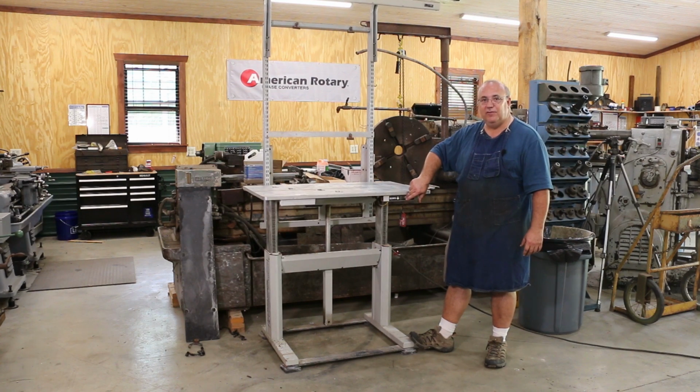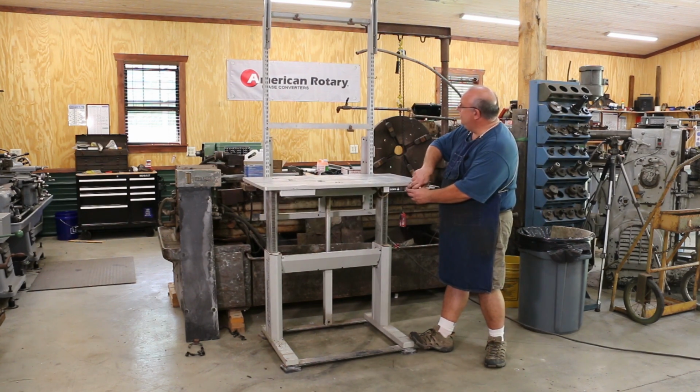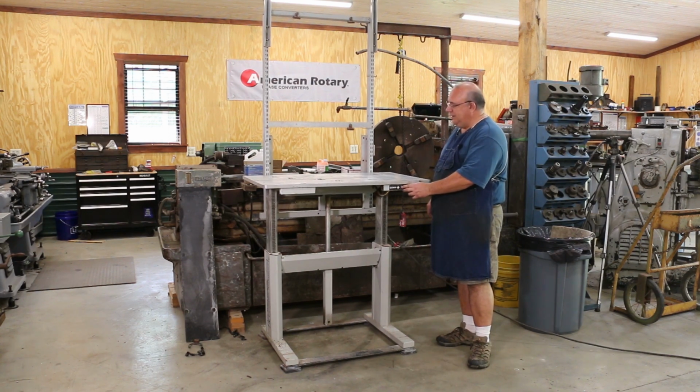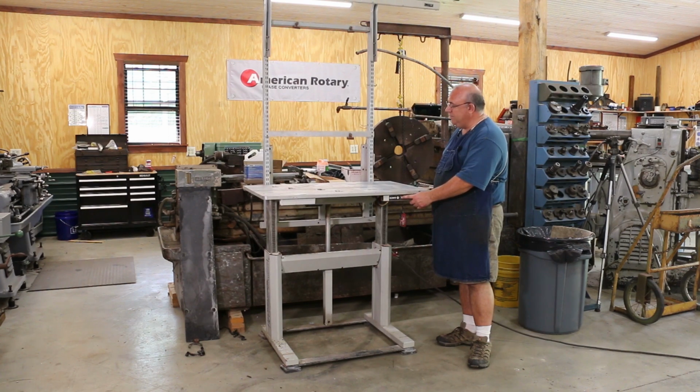I've actually been looking for some adjustable height tables to go in here. I haven't even seen how high this thing will go. We're gonna find out right now. But that's it. And then it goes down the same way. Let's see how far down it'll go.